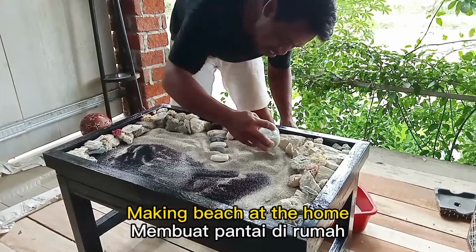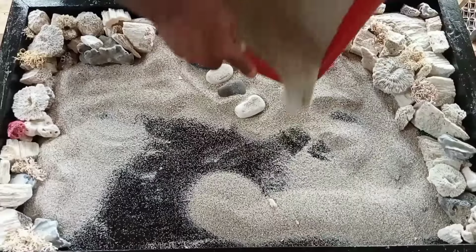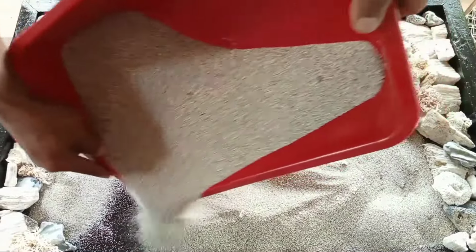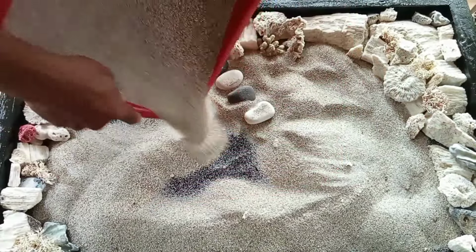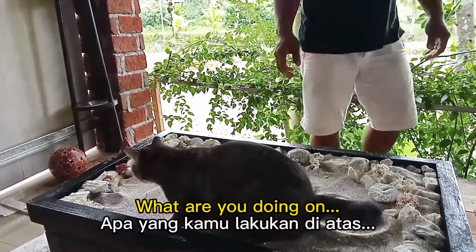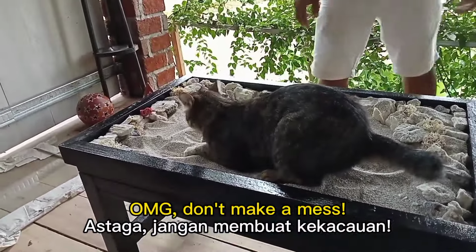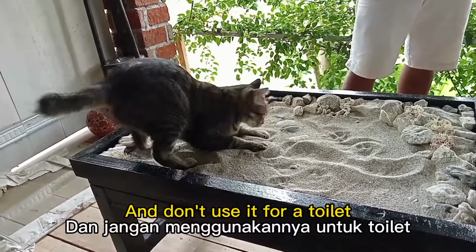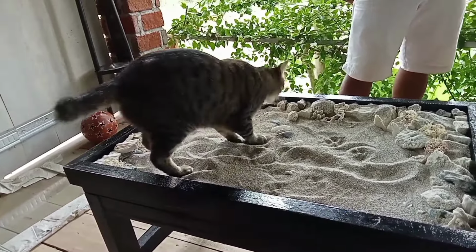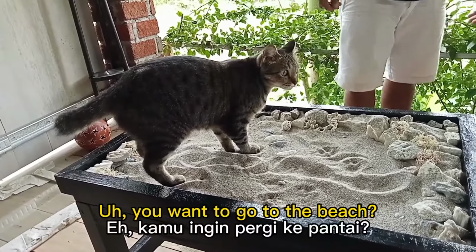Making it at home. Yeah. Mandalika, what are you doing on the beach? Oh my god, don't make a mess. And don't use it for a toilet. Oh, no. You want to go to the beach?